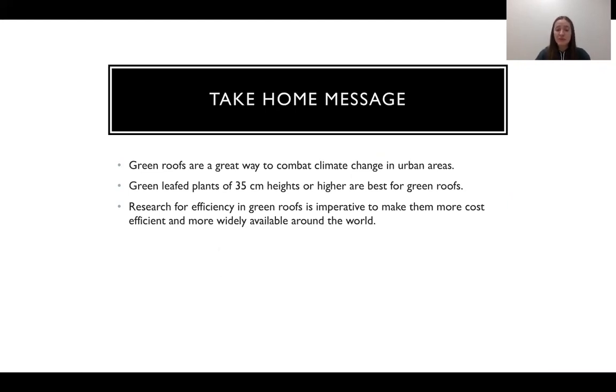It's just extremely important for researchers to find the best way to keep these green roofs as efficient and cost-effective as possible to make them more widely available to buildings everywhere in the world to help combat this climate change that urban areas face with higher temperatures. And through this experiment that I covered, they were able to find that green leaf plants of 35 centimeters or higher are best suited for green roofs.